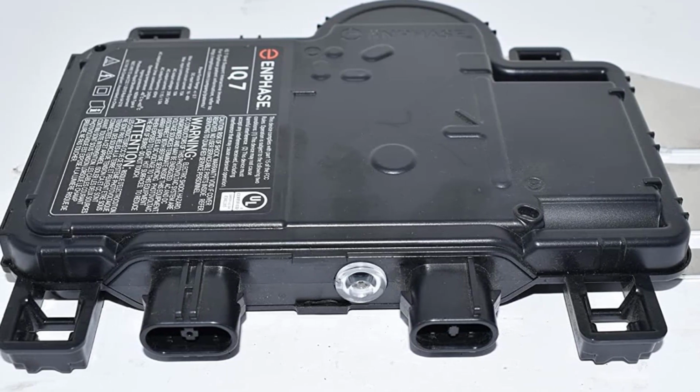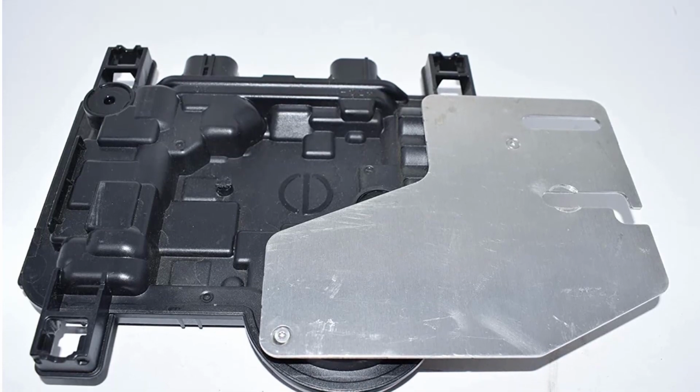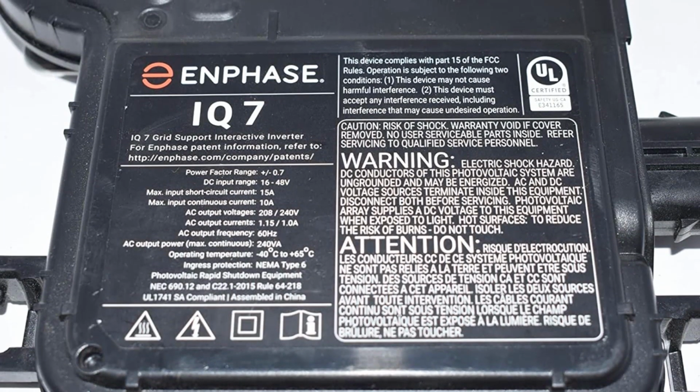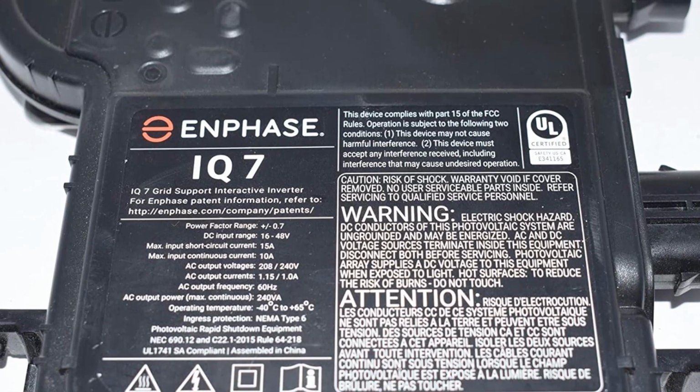Pros: Great small and lightweight option. Easy 2-wire installation. Good input-output power. Excellent efficiency. Cons: Seems quite flimsy.